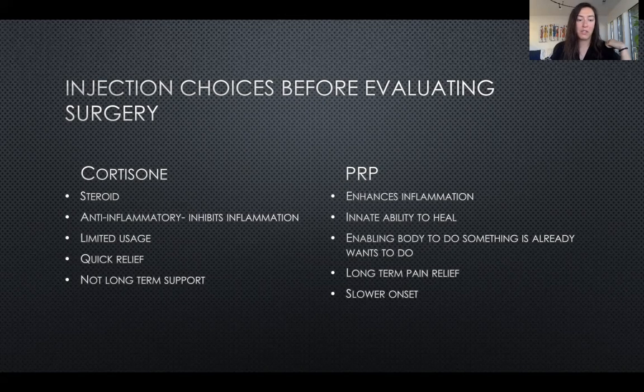But I have a lot of patients who say it does not work long-term. And the problem with it is that you can only do a certain amount of injections before it actually can start to create osteoarthritis in that joint or area that you are getting injected, because it takes away that inflammatory process completely and does not actually cause true healing.